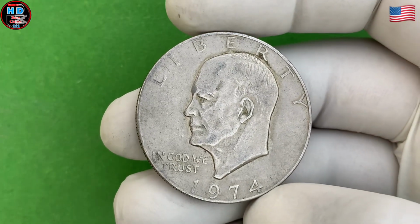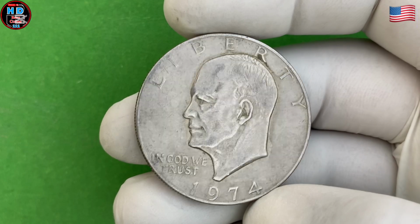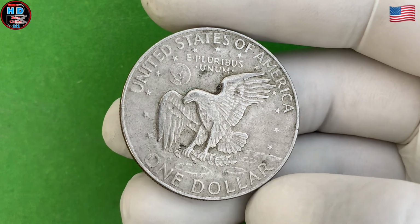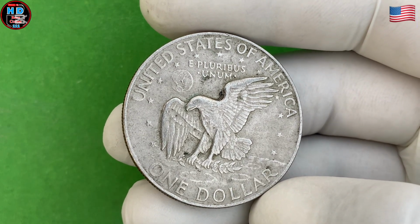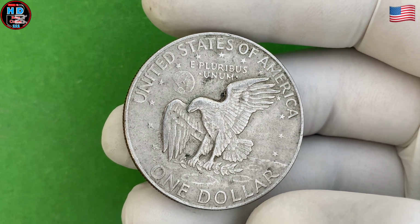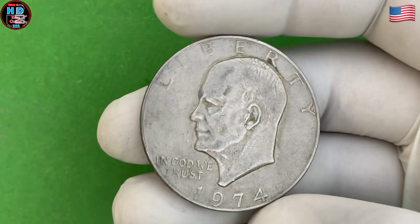Eisenhower. The Eisenhower dollar wasn't just a coin, it was a tribute. It was introduced in 1971 to honor both Eisenhower and the Apollo 11 moon landing, and its design was nothing short of iconic. Frank Gasparo, the chief engraver of the U.S. Mint, created a coin that would be unlike anything Americans had used in decades.